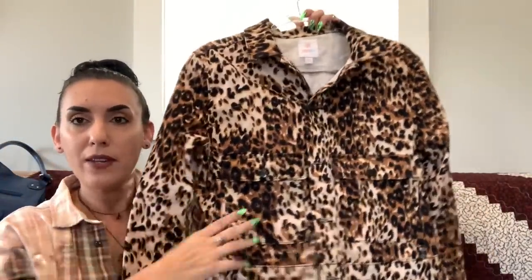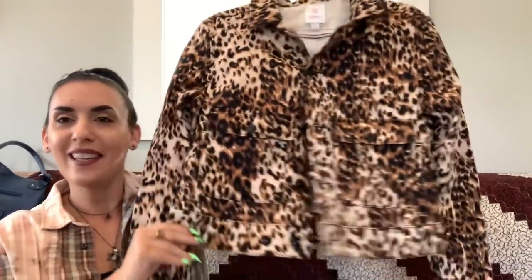Then we have, so guys, I had no idea that LuLaRoe made jackets. Look at how stinking cute this is. So my favorite patterns are cheetah and camo. Can you tell? So here is such a super cute little, it's like denim. It's like a soft denim.